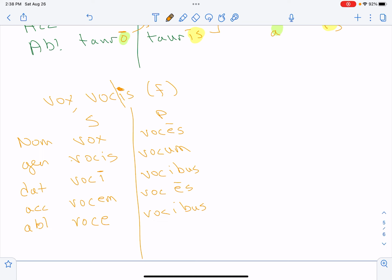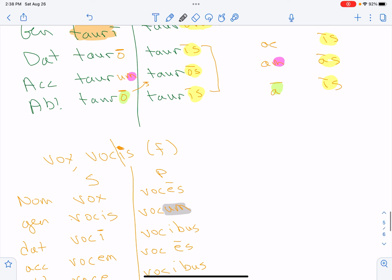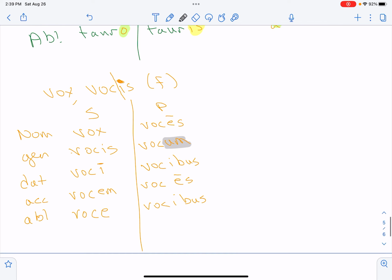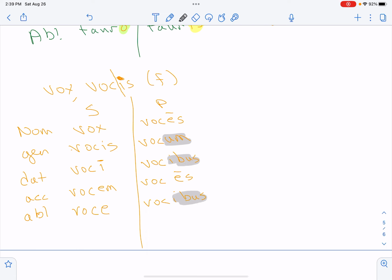So again, some endings overlap. The tricky thing about this is that a third declension genitive plural, vocum, could in a sentence look exactly the same as an accusative singular second declension noun. So this is where, if all the endings were distinct, it would be a piece of cake. But you need to know the endings, and then you need to use context to help you out with determining what's what. So, as always, the dative and the ablative plurals are the same. The accusative plural is the ablative plus an S. And in this case, the nominative and accusative endings in the plural are exactly the same. So those are the endings for second and third declension.